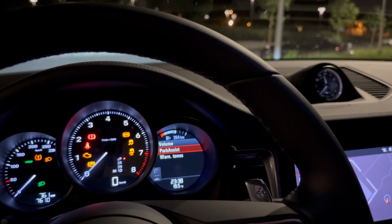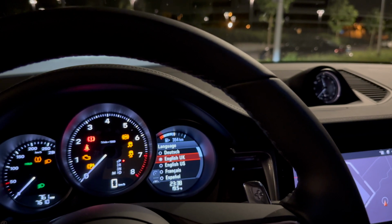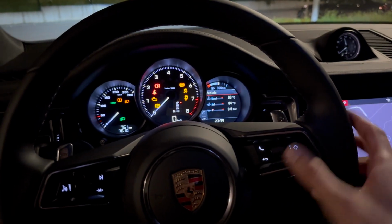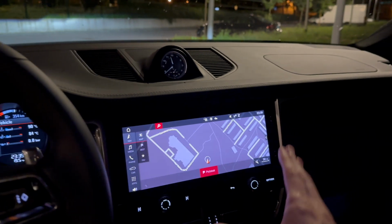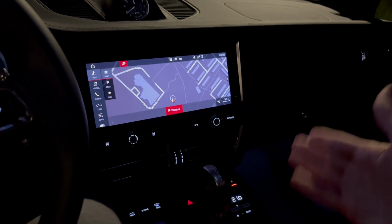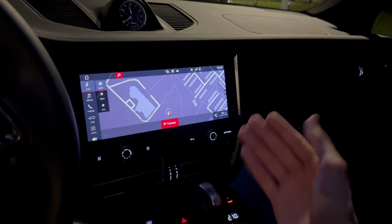Volume, language, so you can change language and so on. Yeah, I really like the physical controls, not those stupid digital controls. Physical gauges, and then you have the infotainment screen here. Now I agree this could be slightly bigger, but I guess they've used the pre-facelift design here, and that's the reason behind this. Now this is a faster unit now.